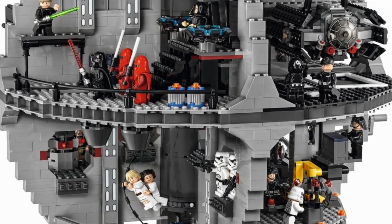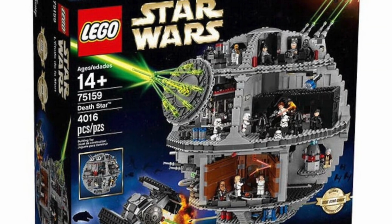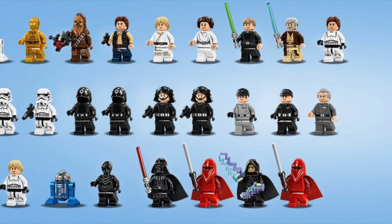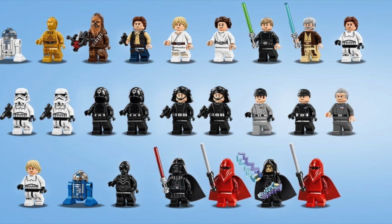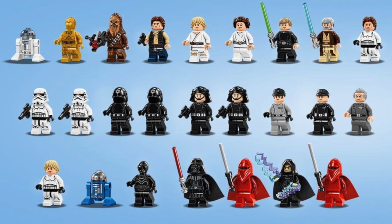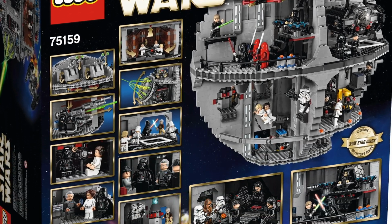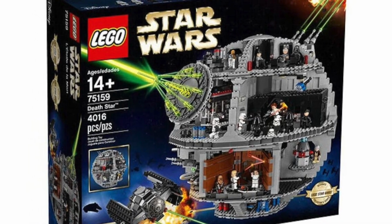You even get a scaled down TIE Advanced, which you can even dock in the hangar area, which I think is really cool. The set is also 23 inches tall and weighs 17 pounds, which is crazy. You also get 23 minifigures included in this set, such as Darth Vader, Emperor Palpatine, Royal Guards, Han Solo, Leia, Chewbacca, Luke Skywalker, Obi-Wan, C-3PO, R2-D2 and many more. Back in the day, every kid wanted this Lego set when it was on shelves because of how much fun it looked. This is easily one of the best Star Wars sets Lego has ever produced.